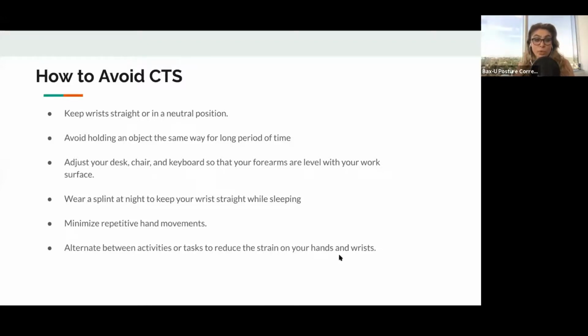Avoid holding objects in the same way for a long period of time. This is specifically for my hairstylist and dental hygienist patients, who tend to have jobs that require them to hold items for a long period of time. Adjusting your desk and your keyboard, which we'll discuss later in depth.